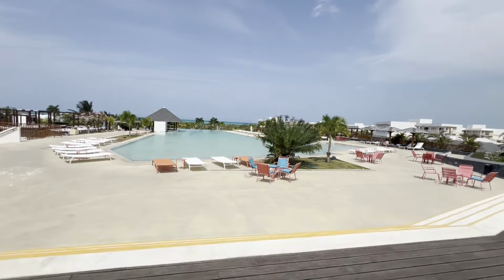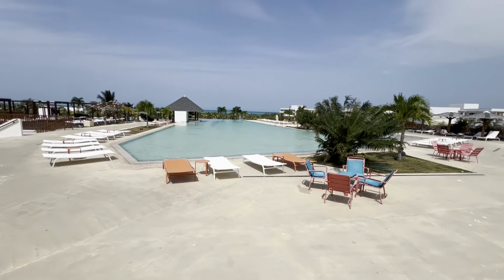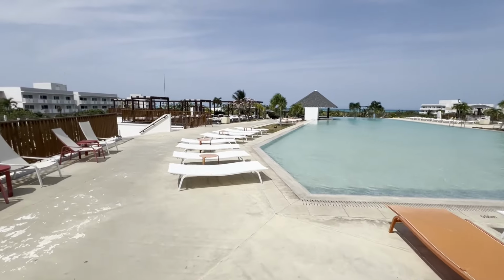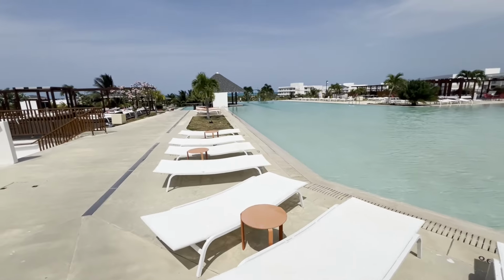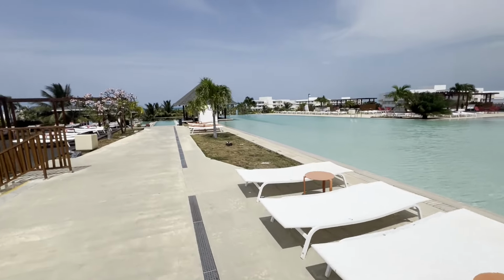So I think we're into May here, so it's not exactly high season, but there's not many people staying at the resort. You can see there's basically nobody sitting at the beach chairs here. It's a bit windy up on top of the hill here. I'll try to shield my microphone so it doesn't make too much noise.